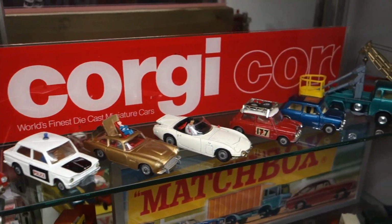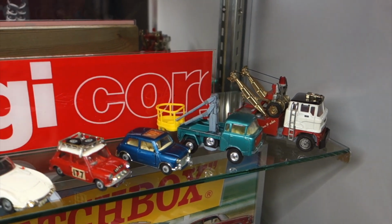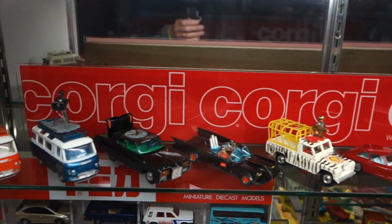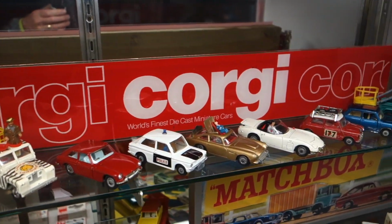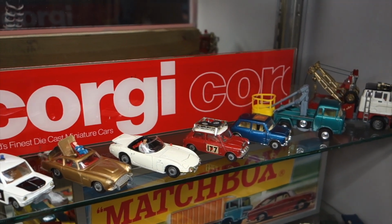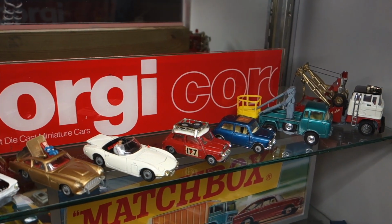I started just a few months ago collecting some more Corgi cars because I wanted to fill this top shelf here. You can see the sign in the background here, this Corgi sign. This is an original Corgi sign that you would have seen on a display case. And I paid $35 for this sign, which I think was pretty good. The guy was selling 3 more, and I picked up one, and I'm using it for my display.